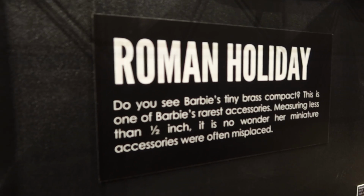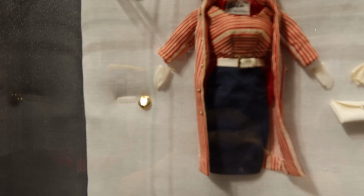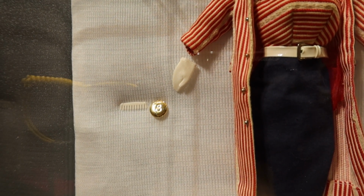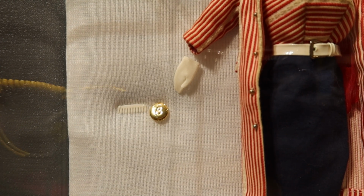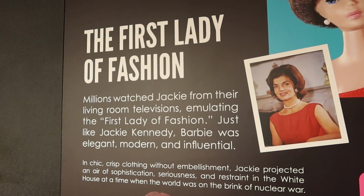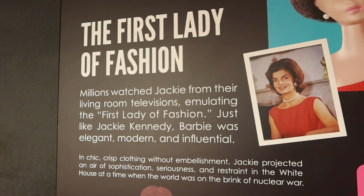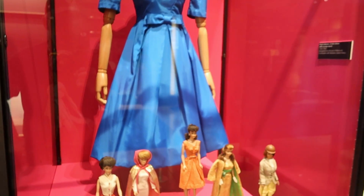Do you see Barbie's tiny brass compact? Well, that compact they're talking about is right here. They say this is the rarest Barbie accessory, measuring less than a half inch, and it's no wonder her miniature accessories were often misplaced. This brings us to the early 60s, where Jackie Kennedy was a big influence on some of the Barbie fashions.